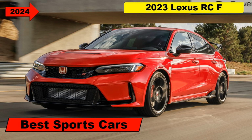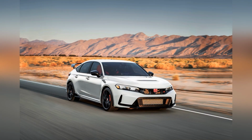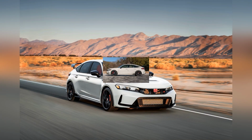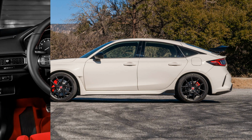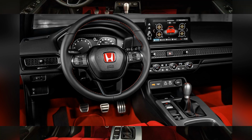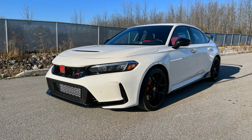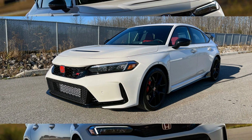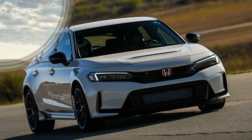Best performance cars for 2024: the 2023 Honda Civic Type R. As automotive enthusiasts eagerly anticipate the latest releases for 2024, the 2023 Honda Civic Type R emerges as a frontrunner among the best performance cars of the year. Renowned for its blend of exhilarating performance, practicality, and affordability, the Civic Type R continues to impress drivers with its impressive capabilities and dynamic driving experience.